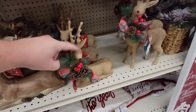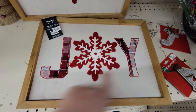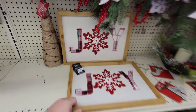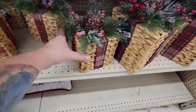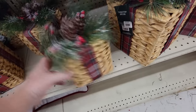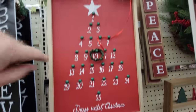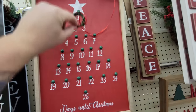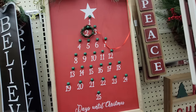Hello, squatting reindeer friend. This is a pretty cool sign. Joy. I love the plaid. I don't know why I like plaid so much. It's just awesome. These are some strange wicker tabletop presents. Kind of cool, though. Okay, look at this. This is a countdown to Christmas, and you take the small wreath and you hang it on whatever number it is, like right there.